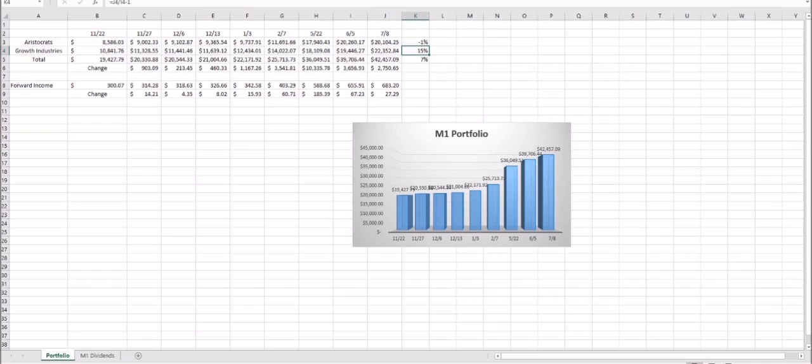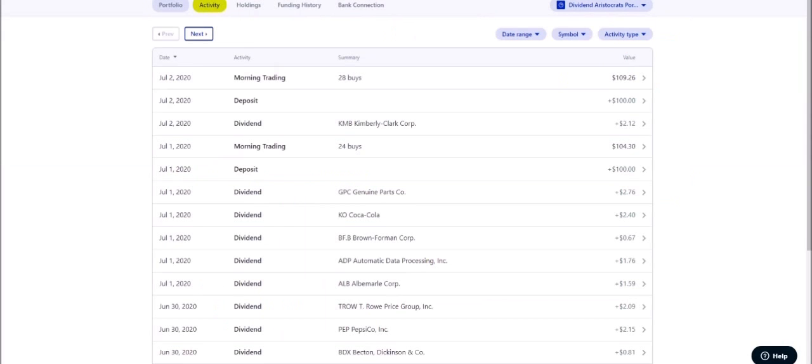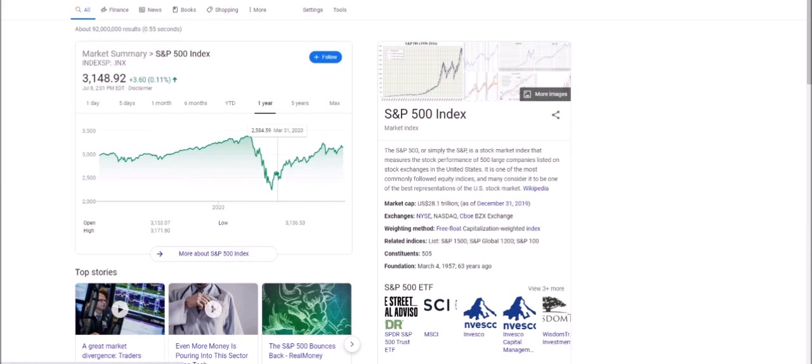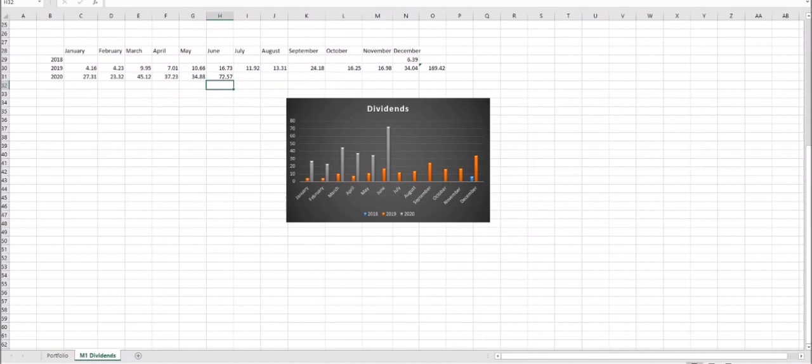When the aristocrats do well, the growth industries probably aren't doing great. When the growth industries are doing great, the kind of boring stocks that the aristocrats sometimes have in its holdings might be doing a bit worse. Let me refresh this so it doesn't go to sleep in the background here. So now just to see the dividend payouts here, that's growing as well.